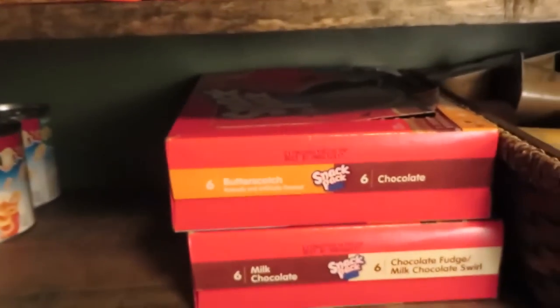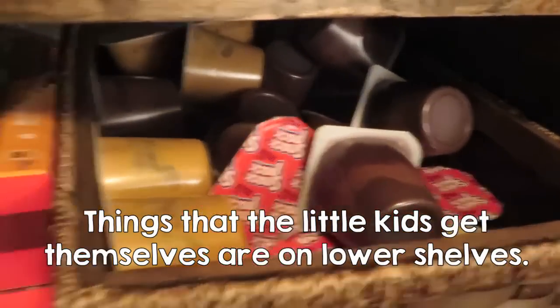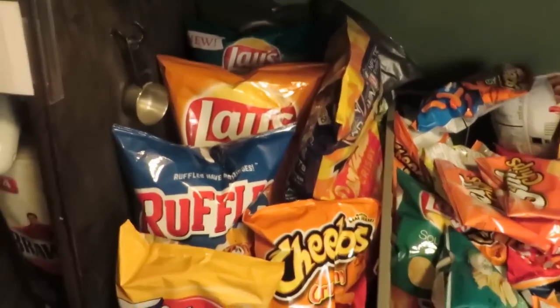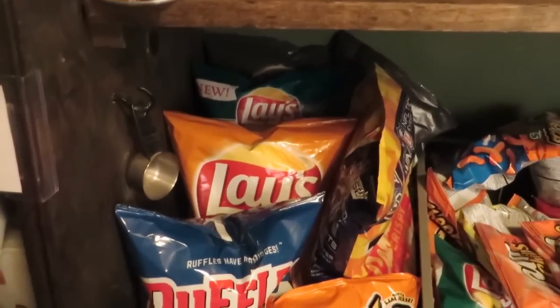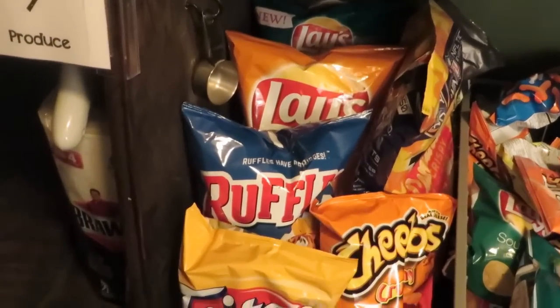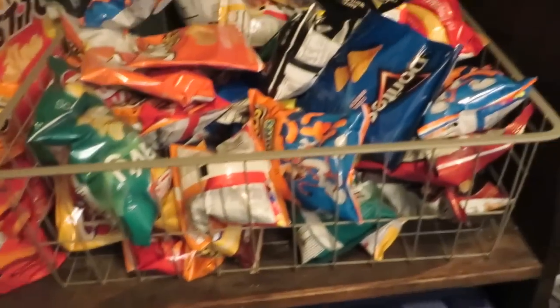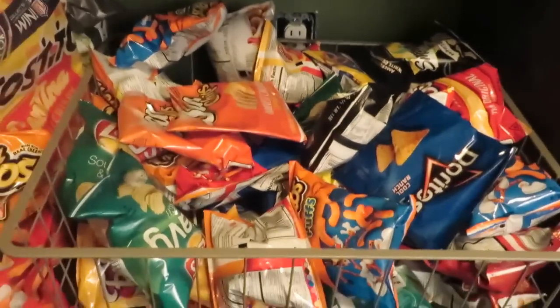And then this is our pudding basket and our extra pudding there that doesn't fit in the basket. And then down below we have all of our chips, and this looks like a massive amount of chips, but the other day I bought chips, and the same day Tom bought some chips, and then we all brought these chips home. We had a lot of chips. And then this basket here, this is our chip basket. These are the little single serving chips that the kids have sometimes with their lunches.